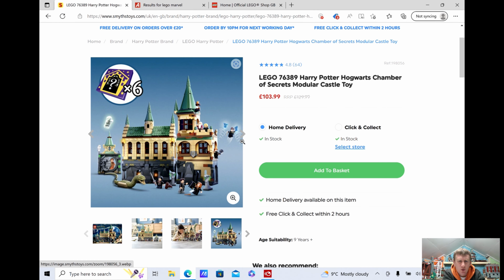Let's have a look at them all. List them out as you go. So this is the ones where they're all in their school uniforms. Now this is the thing with the Harry Potter sets. You would get multiple of the same figure, but obviously every year in different scenes they're wearing completely different outfits. So that's how they can just redo the head prints and the hair.